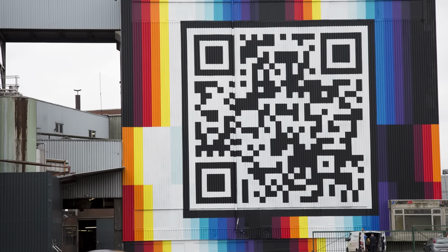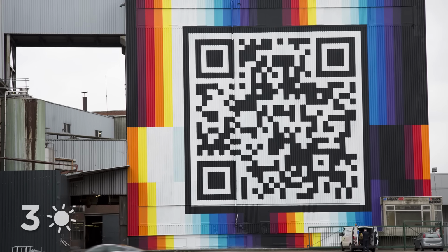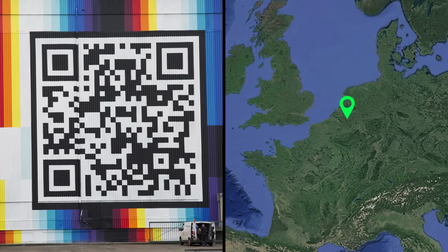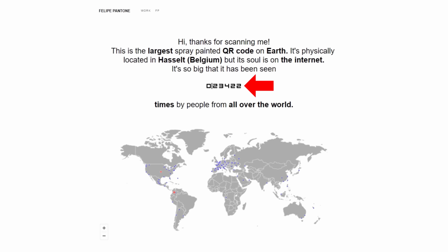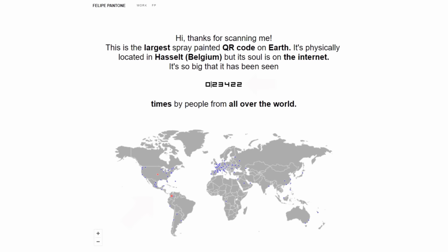For that Belgium piece I mentioned, it took him 3 days to spray one of the world's largest QR codes back in 2017 in the city of Hasselt. The best part? You can actually scan the wall, and it'll take you to a website that tells you how many people have scanned it and where they hail from. Who knew graffiti could be so high-tech?